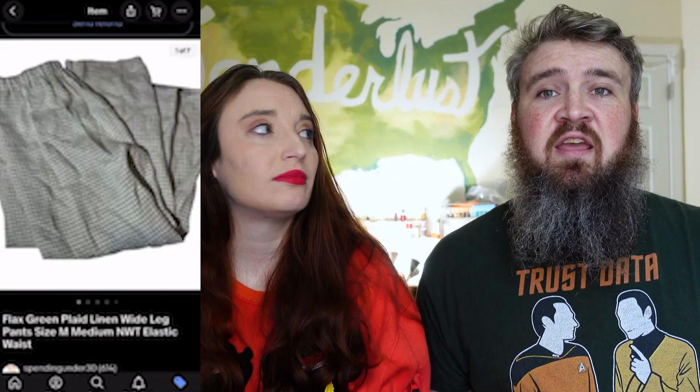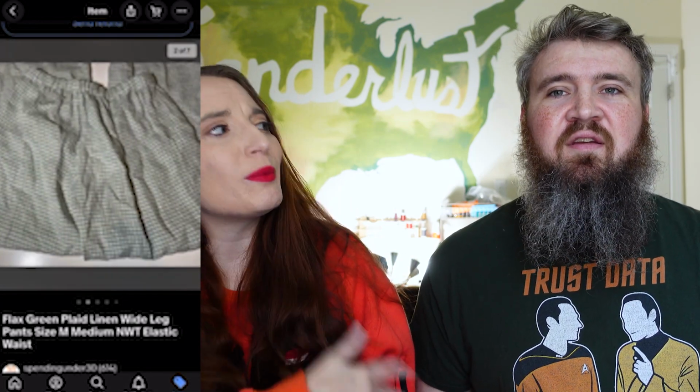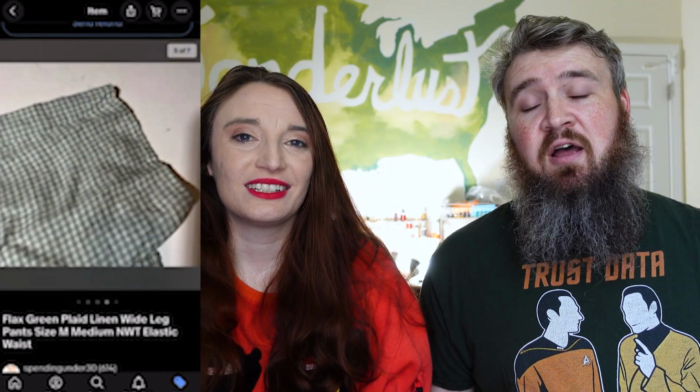So next is a brand, I think we've mentioned it in our 100% sell-through a time or two. It's Flax. They make linen garments. It's a great thing. They make more than linen. We have acetate pants in our closet. Well, they're very well known for their linen or flax material clothing.